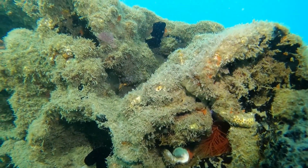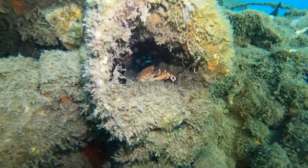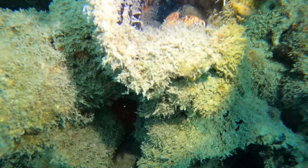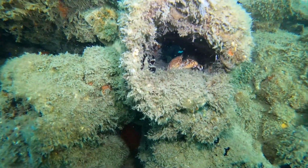But out of all the diving, Blue Heron Bridge is probably one of my favorite dives. Look at that crab hiding down in there. I'm sitting here messing with the light because it's in a real tight hole. It's hard to get light in there and keep the crab in frame.